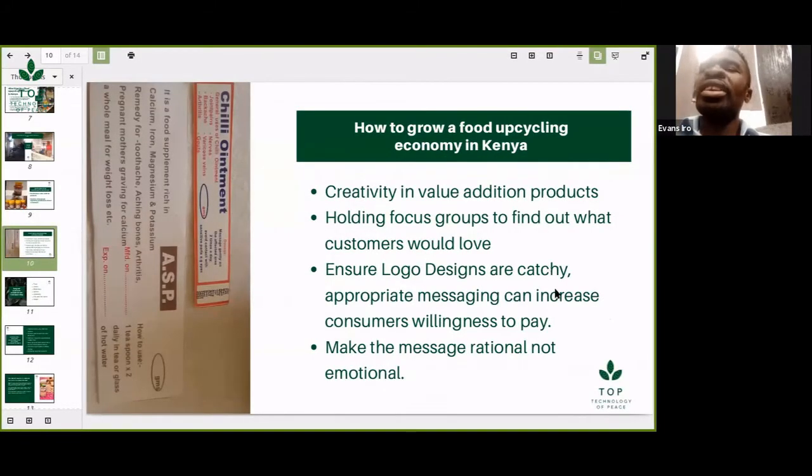So the second point is holding focus groups to find out what consumers love. The first time I sold my chili, I talked to the first group of people who bought it, because there were different products. There's one I had made with avocado seed. There's another one I'd made chili with oregano. There's another one I'd made chili with rosemary. So I called them together and asked them, which chili was the best for you?